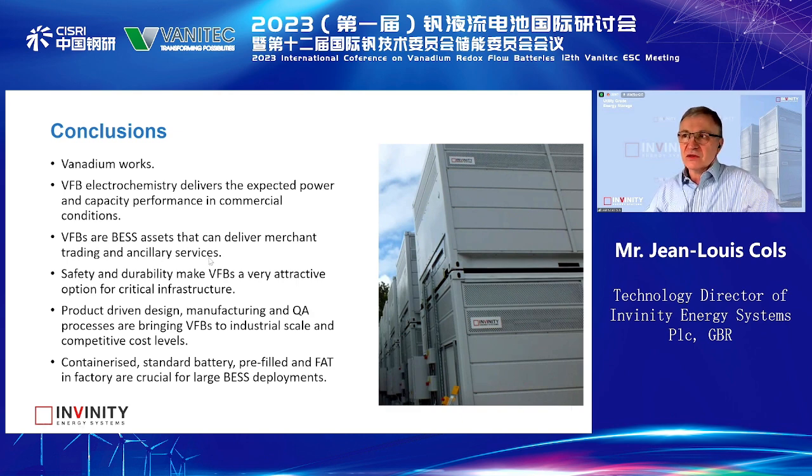They can do all the services. We talked about response time and reliability. They cycle day in, day out like any other asset. They're safe, of course. They have the durability, which qualifies them for infrastructure. And how we achieve that is by having a product-driven approach with manufacturing, QA, processes, bringing VFBs to industrial scale.